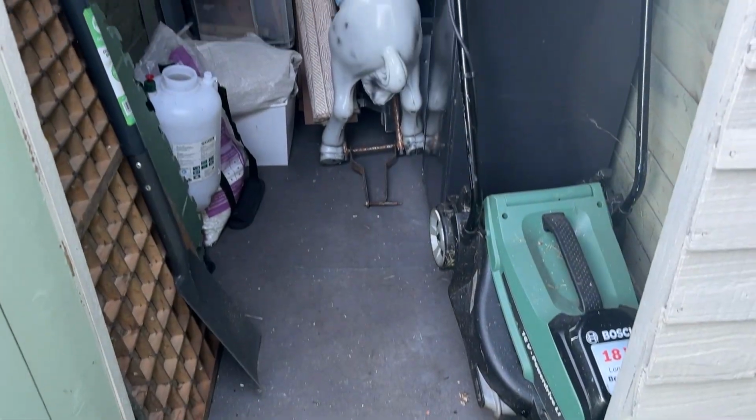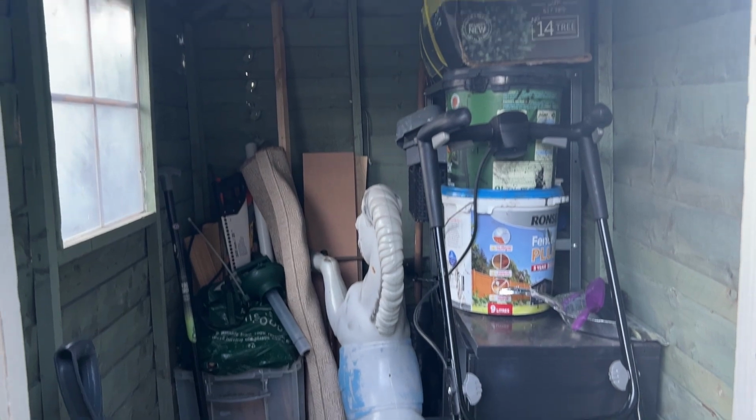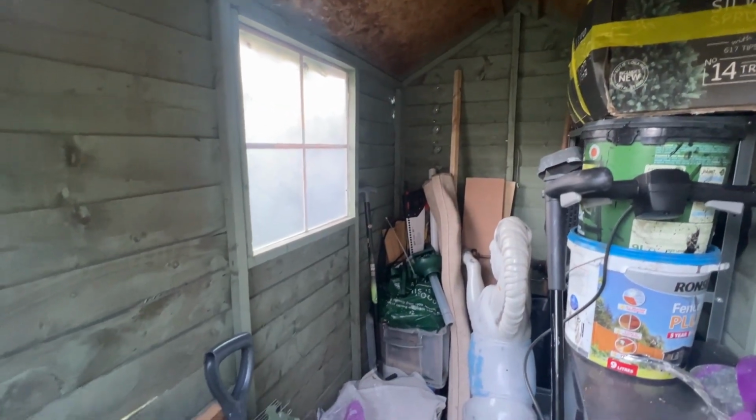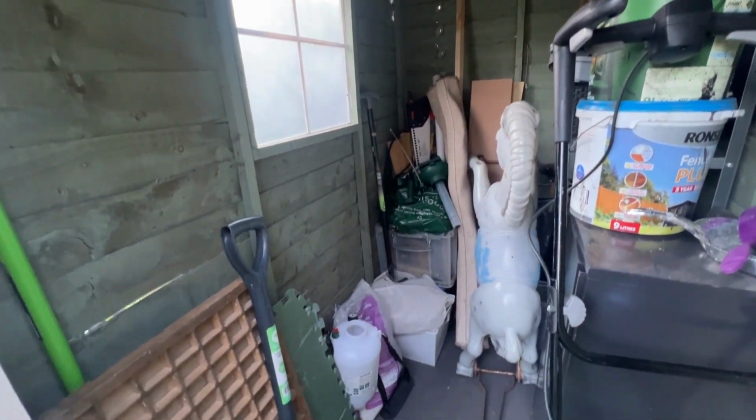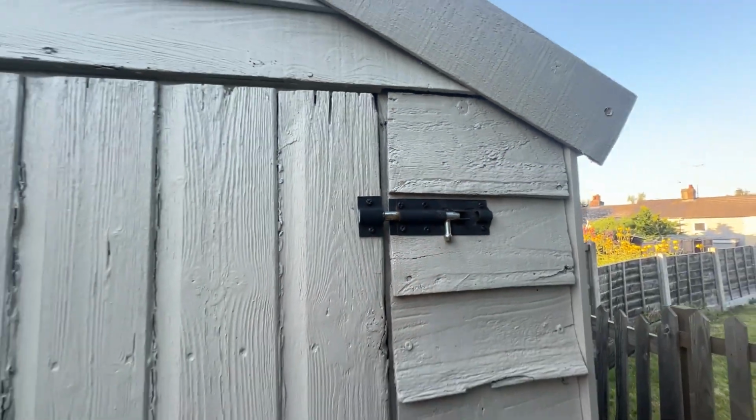And here's the shed now, a lot tidier, a lot easier to get inside and access everything. It's still a little bit of a dumping ground, but I think it will always be a place for me to store items that are a little bit random and don't belong in the house, but it's definitely a lot better. And that's where I'm going to finish for today's garden video.